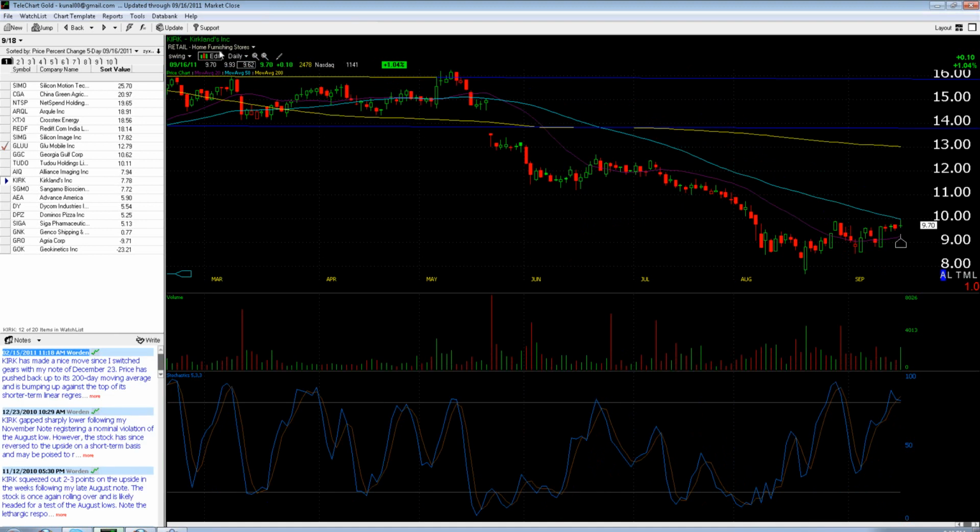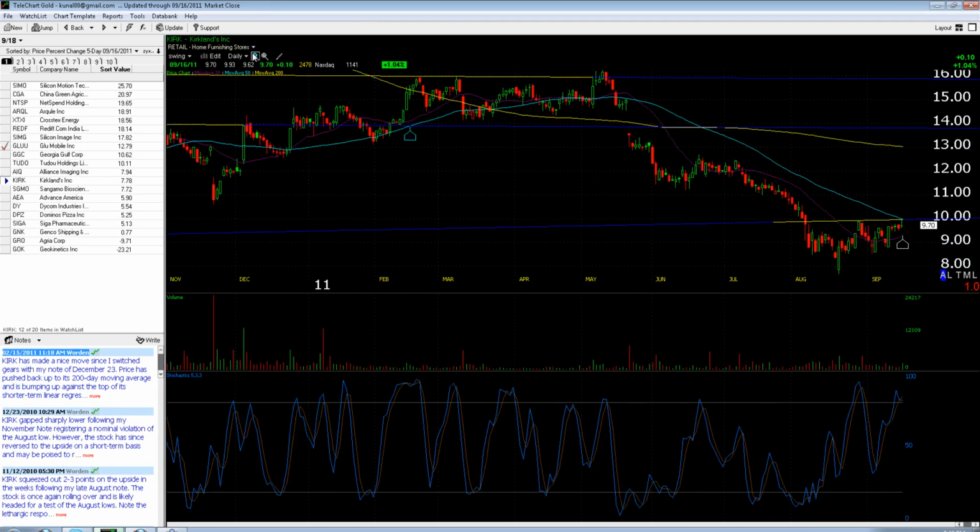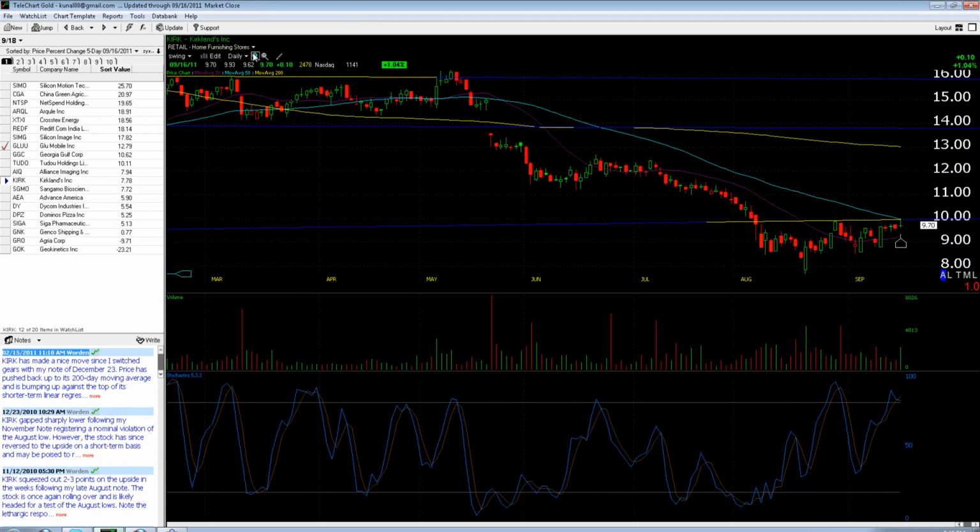Kirk, this is a former one that we used to play quite a bit. So we've got a 50-day moving average above us. We've got a $10 break right here on price resistance. If we get a little volume and a break over 10, this thing could be a popper. Retail has been hot. A lot of retail stocks were really making a move last week. And so expect some of the turds to get bought up if retail is still hot. So I definitely like this one on a break over 10.